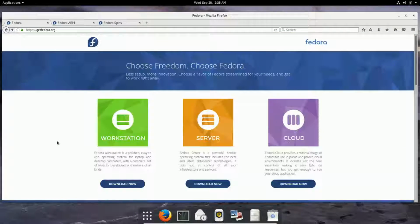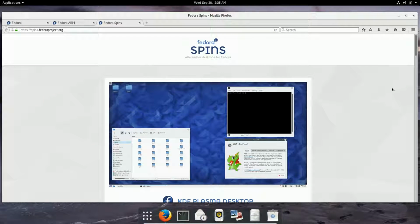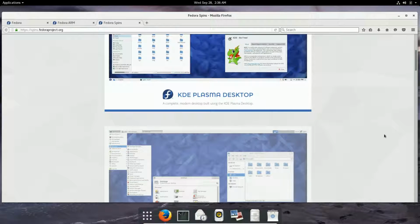So if you do not want to have Fedora on GNOME, there are other options, and you can come down here on their main website at getfedora.org, and then you can see ARM images. So if you happen to have an ARM processor like a Raspberry Pi, you might find an ARM image, or you can look at Fedora Spins for all of the various desktop environments there. So here is the Fedora Spins project. So you can see all the different options. Yeah, it's nothing too surprising.